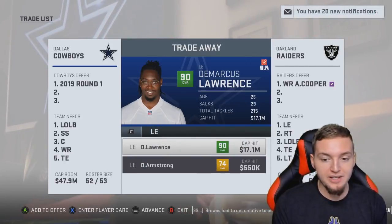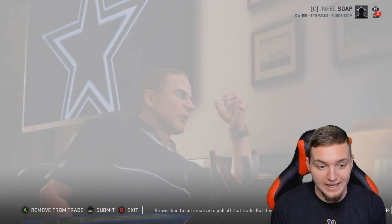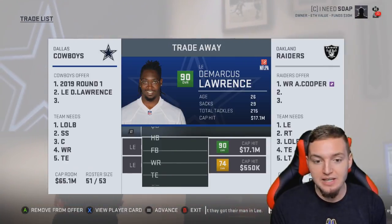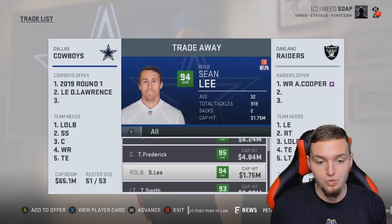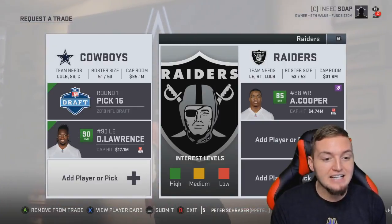But we're going to have to trade away our best players. DeMarcus Lawrence added to the deal. That is not even halfway to being accepted. We have some good offensive linemen, and they need some O-line, so we go to our best players. Let's go left tackle Tyron Smith added into this deal. They're not even interested in Tyron Smith.